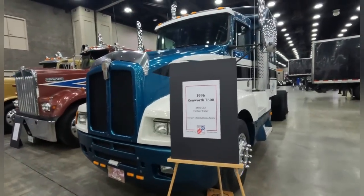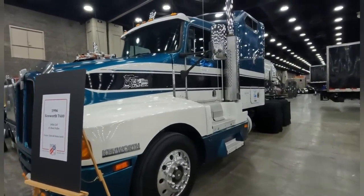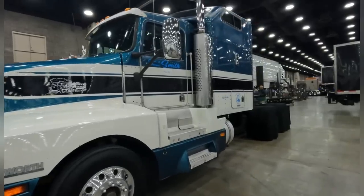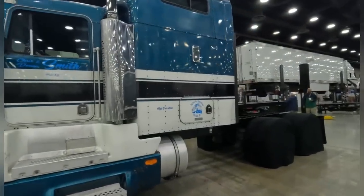And we got a 1996 T600 Kenworth. Owned by Chris and Donna Smith. It's got a 3406 Cat, the 15 over Fuller. That's a cool ride.